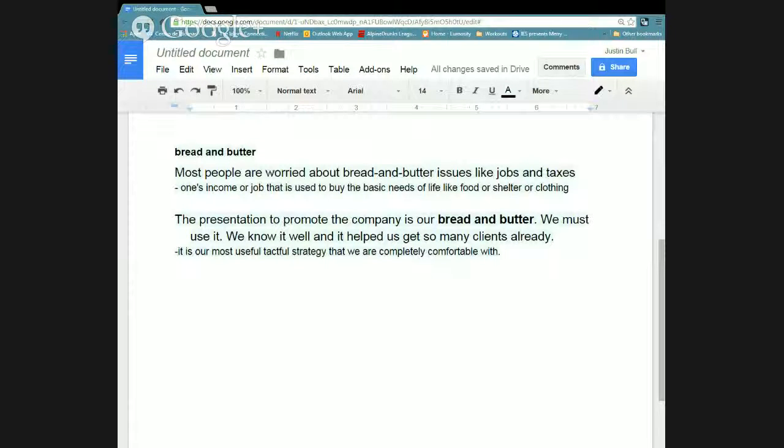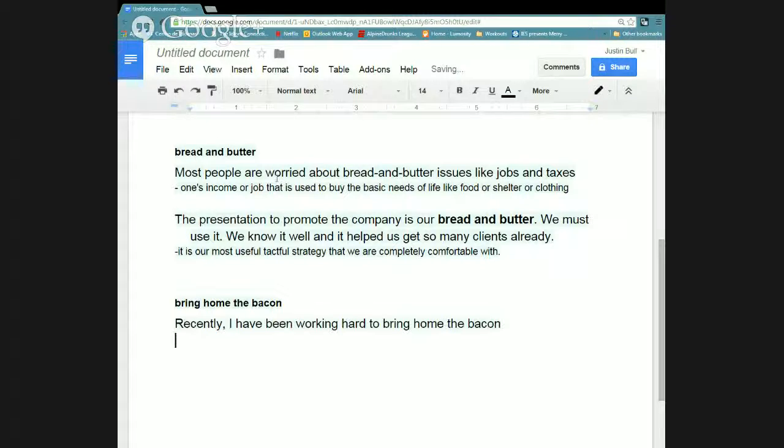All right. And this is another one that's similar to bread and butter, but it's used in a little different way. Bring home the bacon. What does this mean? Recently, I've been working hard to bring home the bacon. So think of the last definition, bread and butter, one's income, basic needs. This is also similar. Bacon's not a necessity, but you're bringing home food, right? Recently I've been working hard to bring home the bacon, to earn money for the family.